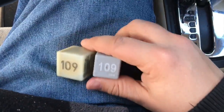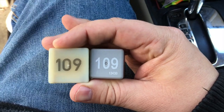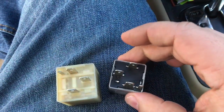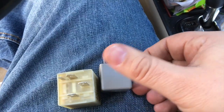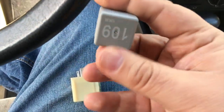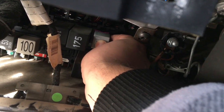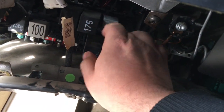Look at that too. Check this out. The new 109 is significantly smaller. And if you look back here, the contacts are a little different. So you have to actually flip it completely upside down for it to fit. All right. So it's going to be an upside down relay 109. Plugged right in. Even made a neat little snapping sound when it did it.